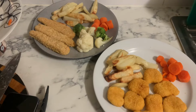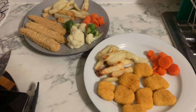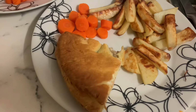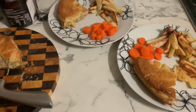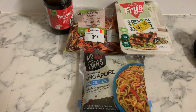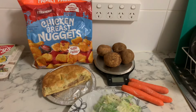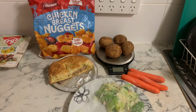So the next lot of meals we've had here was the pie for hubby and I, and then the plant-based chicken tenders for my daughter, and my son's standard chicken nuggets and chips. And here's the pie for me and hubby. I didn't mind the pie actually, but it has inspired me to make my own, so I will get my thinking caps on. The next night is plant-based for my daughter, so I've got the chicken pieces there, the beet slaw, noodles, and the teriyaki sauce. And hubby and I are having a leftover pie with some chips.